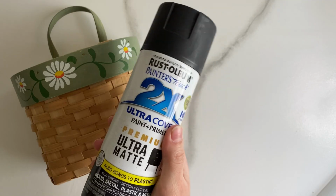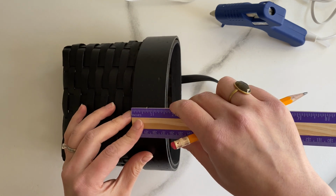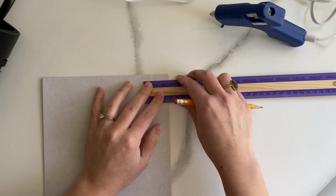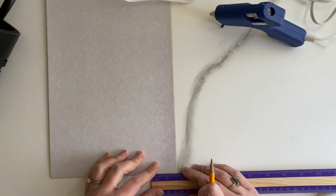I also used matte black spray paint, and the first thing I did was give the entire basket 2 coats of spray paint. Once that was dry, I measured the thick rim of the basket because I'm going to be wrapping it in my cork sheet. I measured out my cork and cut it to the right size to fit my basket.